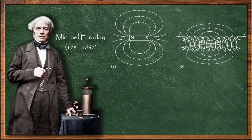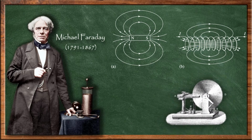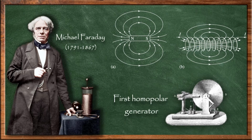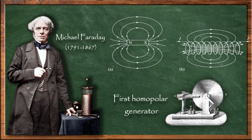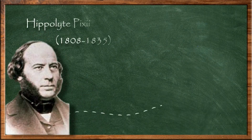Later that year, Michael also introduced the world's first electric generator called the Faraday Disk. However, this device was inefficient and could only produce direct current. Now if we fast forward one more year, we get our first AC generator, which was built by a skilled French instrument maker, Hippolyte Pixii.